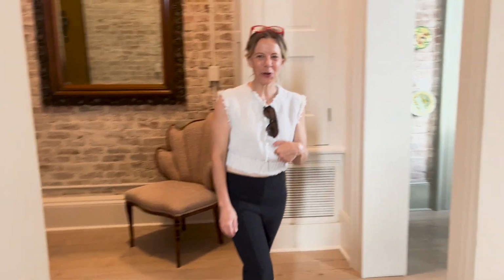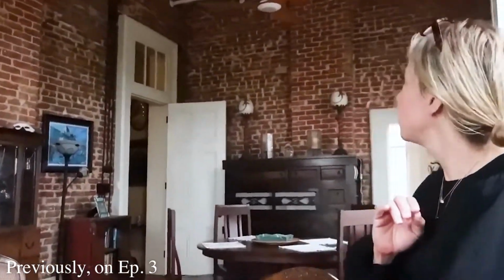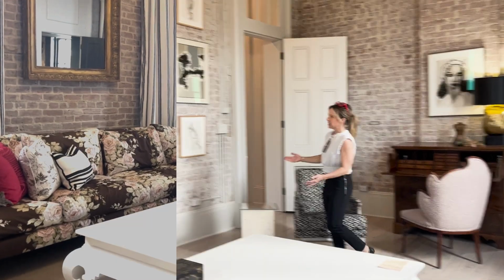So let's go on into the living room, which has so many of the old New Orleans charms, like the exposed brick and the big pine wood floors and the super high ceilings and high windows. Right now, I'm just looking around, absorbing and figuring out how far to push things or leave them alone, and we'll see what we end up doing.